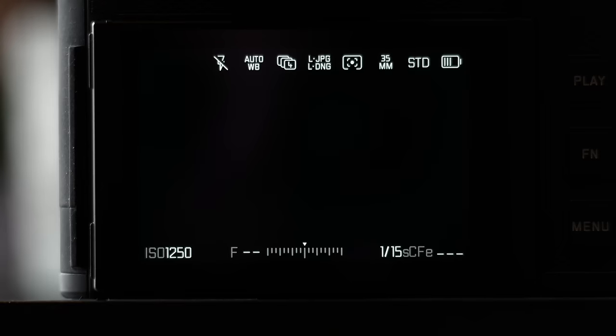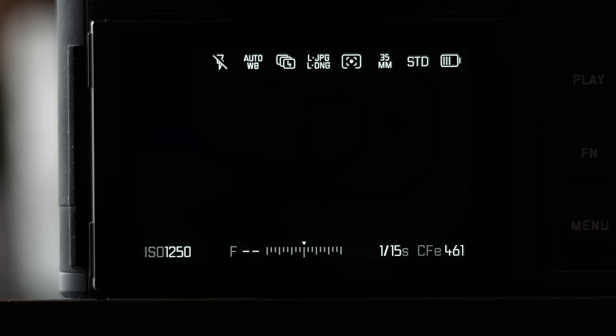Leica's also updated the iconography that they use. They call them Leicons, adorable. So it's just basically making them a little bit easier to see, a little bit larger, a little bit less cluttered. And I think that's a positive step for sure.